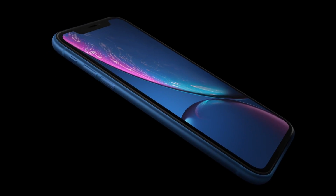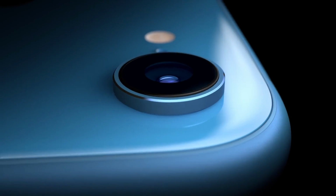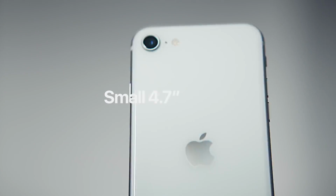At one end, you have the bigger screen, the bezel-less design, the larger battery in the iPhone XR, but you sacrifice all that for the lower price and the better performance in the iPhone SE. At the end, it comes down to your own personal preference and what matters to you more. If you don't like the larger form factor of the iPhone XR and the larger screen doesn't really matter to you, then go for the iPhone SE.